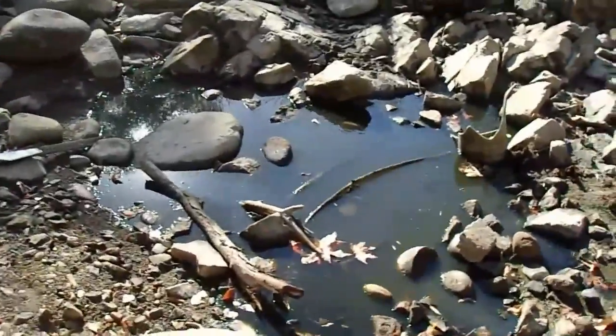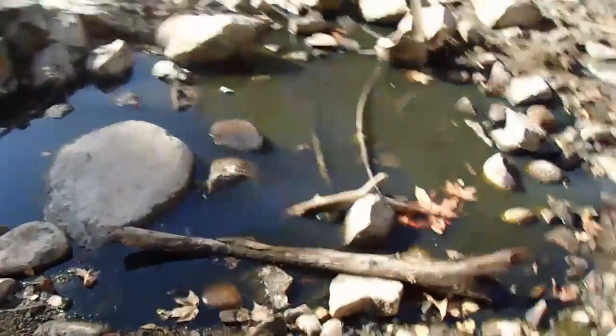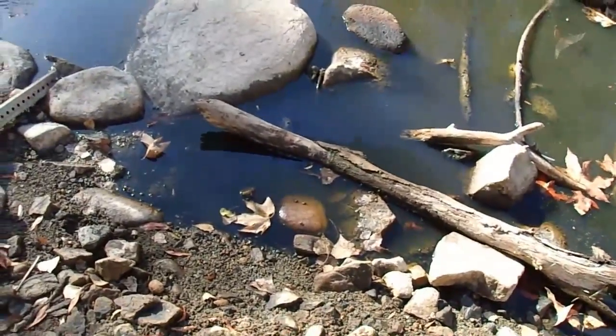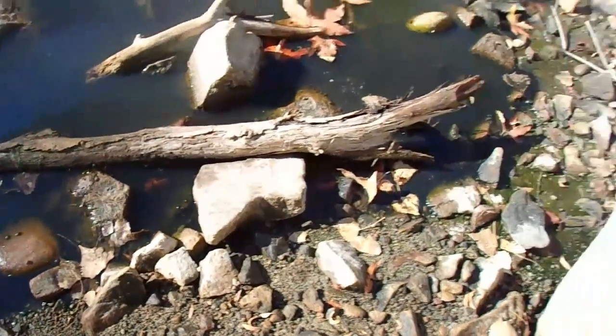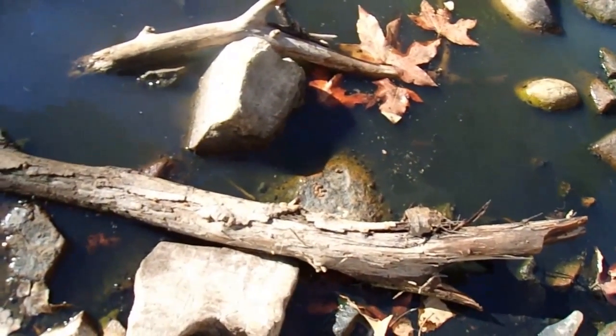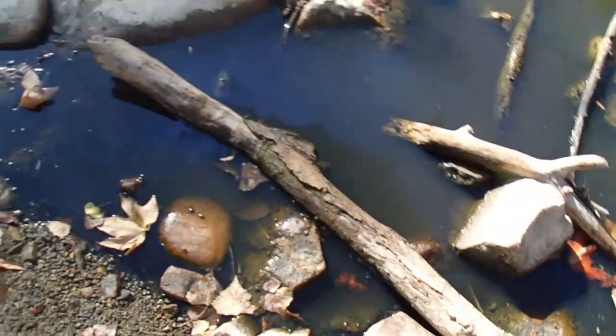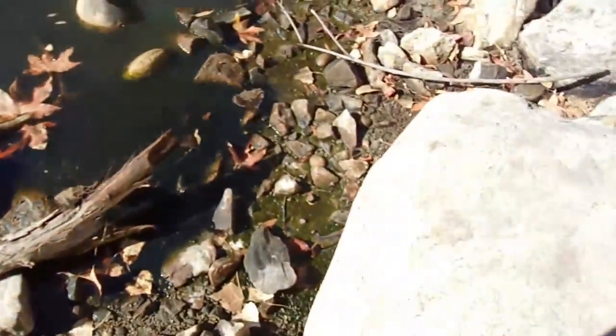Got something going on over here by the water's edge. See a lot of stuff wiggling around in there. So what is it specifically? Just be careful not to step on anything. Can't tell. Probably mosquito fish, I would imagine. But the water's so murky, I can't really see it too well. Probably. Oh well.